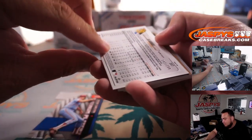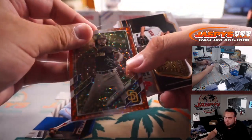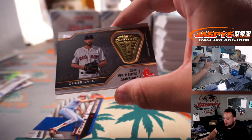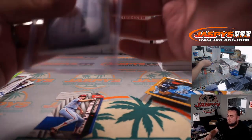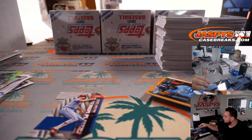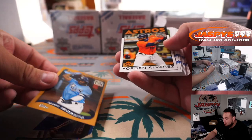That and Yu Darvish to $2.99. That's cool. Padres, David Duffy. And we got a Chris Sale championship ring. 2018 World Series champs. Looks like a 180. Randy Rosarena, that's a cool design.